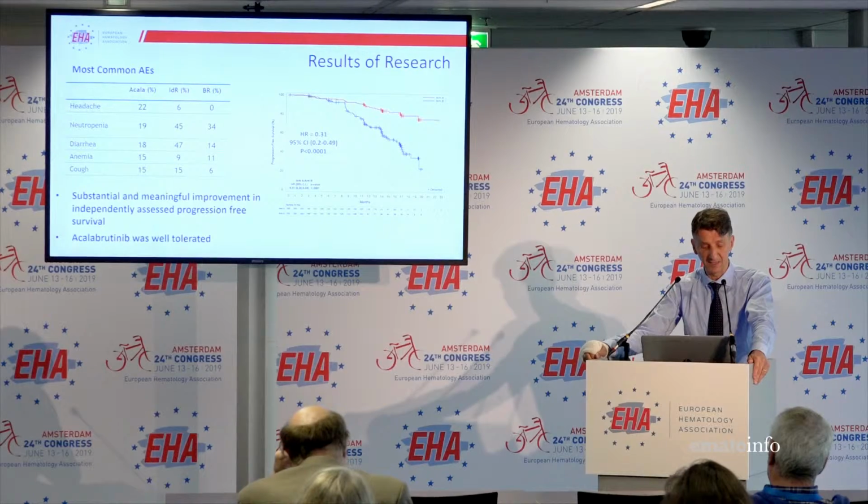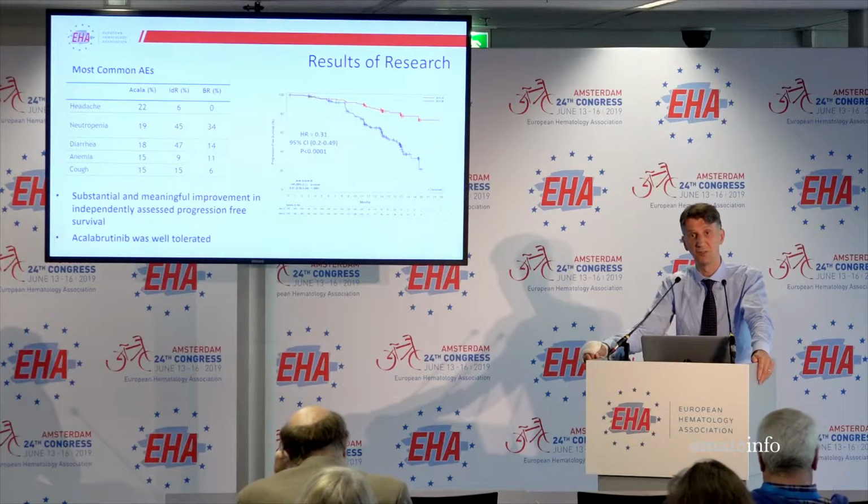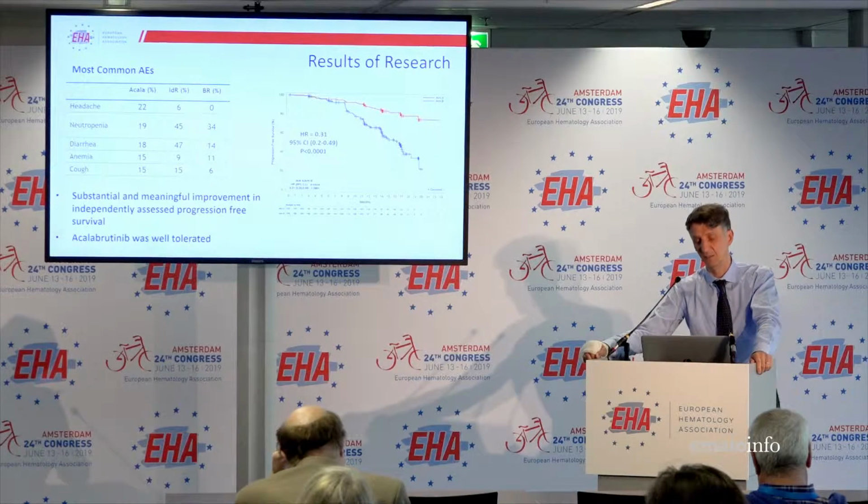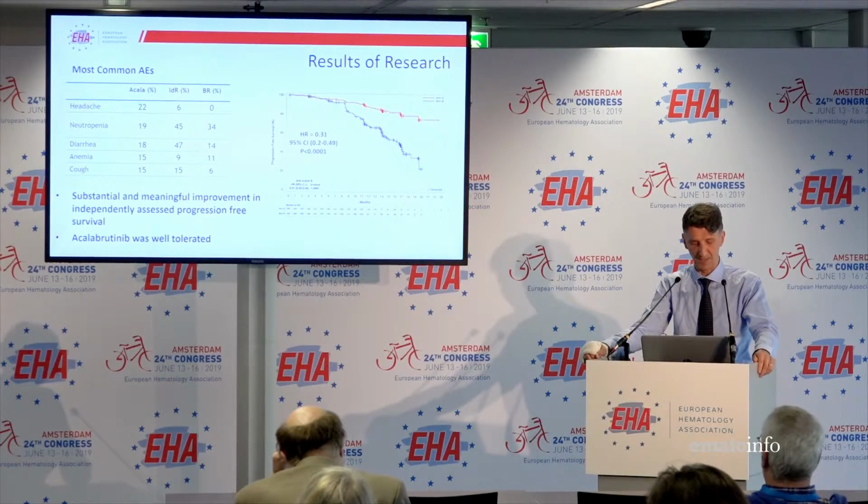The typical side effect of acalabrutinib, headache, is there, but it's transient, a couple of weeks. The patient usually doesn't even need anything to treat it, and it's really also transient during the day, a couple of hours after taking the pill, and then it fades away.